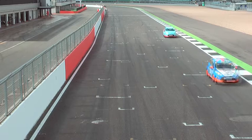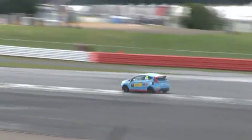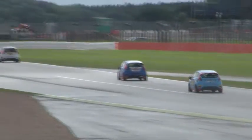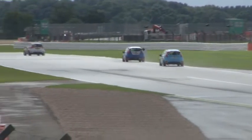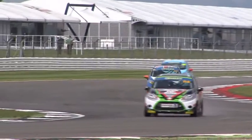Stuart started off the season with 4th, 3rd at Snetterton, 5th place at Silverstone race 1, then second position in race 2. Had a second at Castle Combe last time out, and he's been knocking on the door of that top step, but of course he's got to dislodge Alistair Kellett in order to get the win, and that's going to be a very, very difficult thing to do.